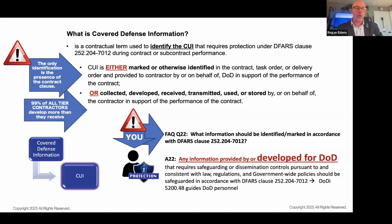So let's get back to what is covered defense information. This is 2023, and by this time I've done probably 200 or 300 briefs on identifying and marking CUI. In the contractual term, covered defense information is a contractual term. There's no such thing as CDI outside of that. Covered defense information is a term used by the acquisition section of the DoD.